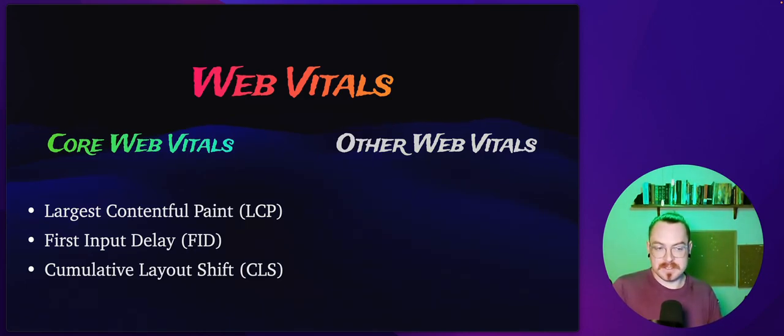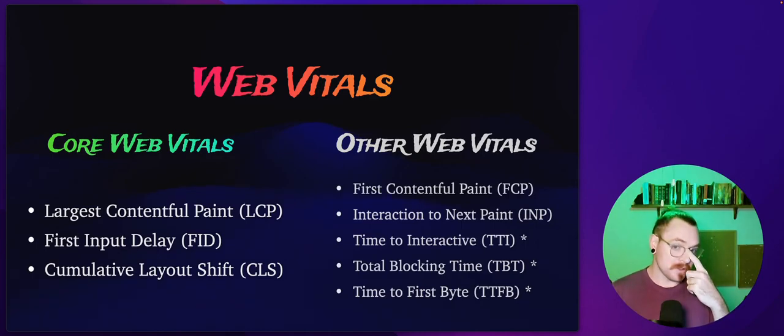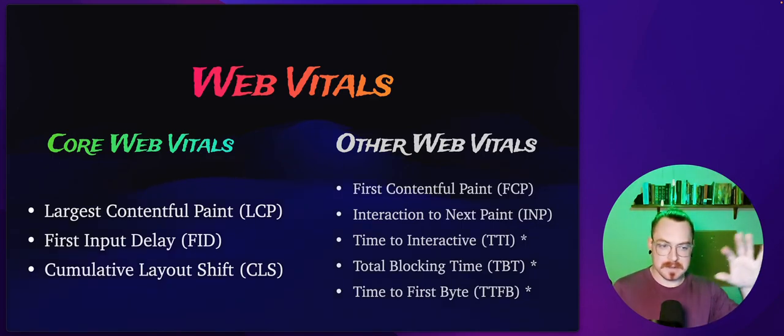Layout shift you've experienced if you've gone to a site and you're going to click a button and then an ad pops in, shifts the button down, and you accidentally click the ad. That's a layout shift. Cumulative layout shift is a running total. As things move around on your page, as the user interacts with the page, cumulative layout shift will be continually calculated based on those interactions. Other Web Vitals are first contentful paint. This is like the first meaningful render on the page.